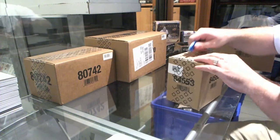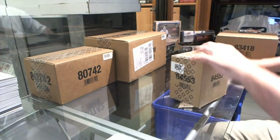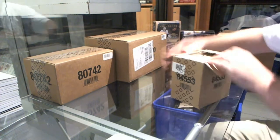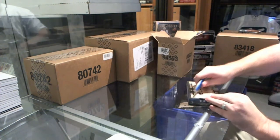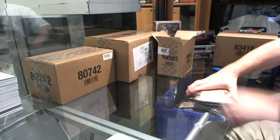Here we go, starting off CNC break number 5592. Black diamond. All right, guys, guess which diamond it will be.